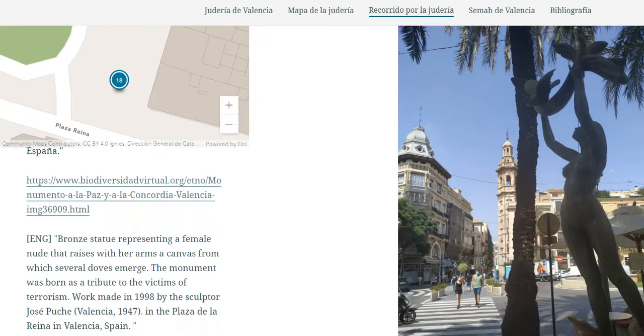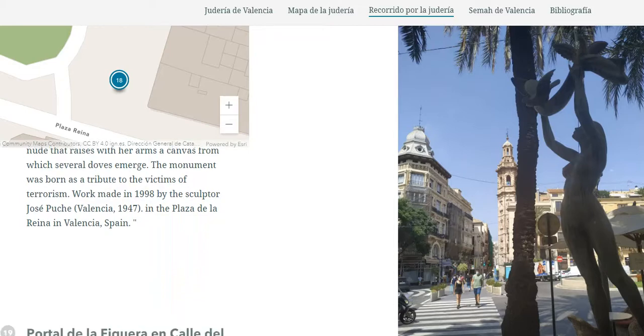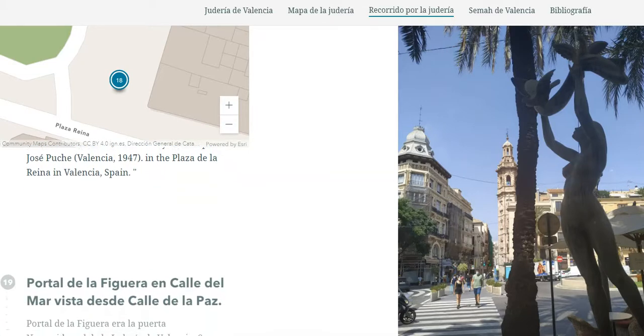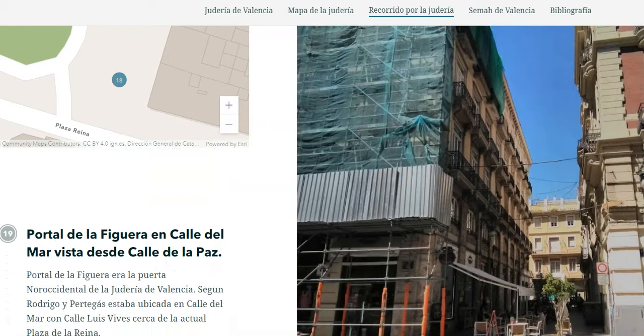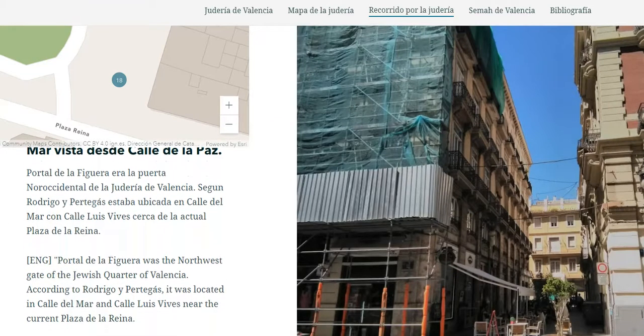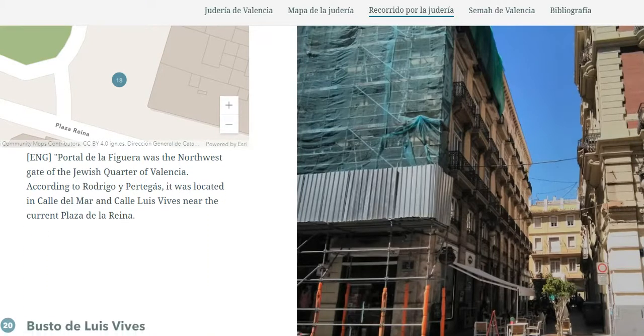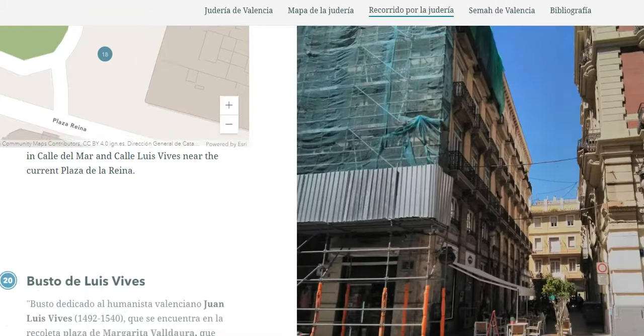And so people want to add a plaque to remember the victims of the 1391 assault to the Jewish Quarter. When we continue in Calle del Mar, this is the location of Puerta de Figueras, according to Rodrigo and Pertegás, and this is a view from Calle del Paz.